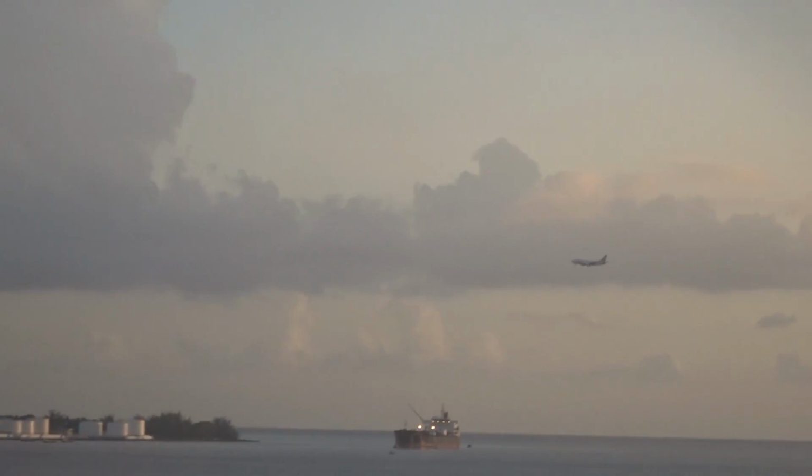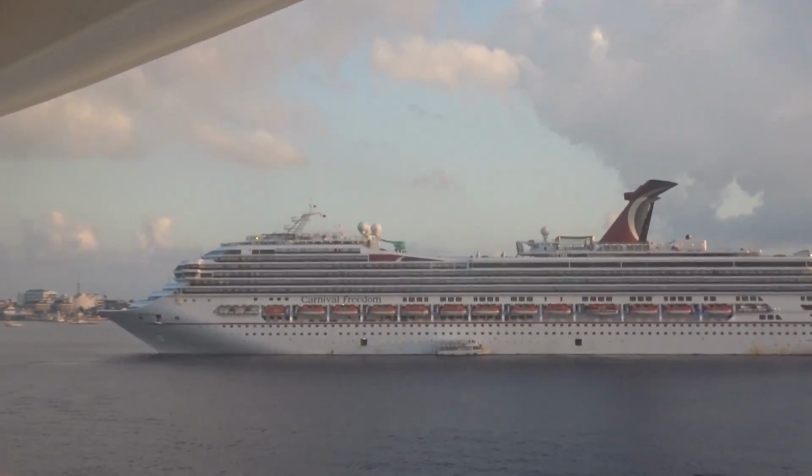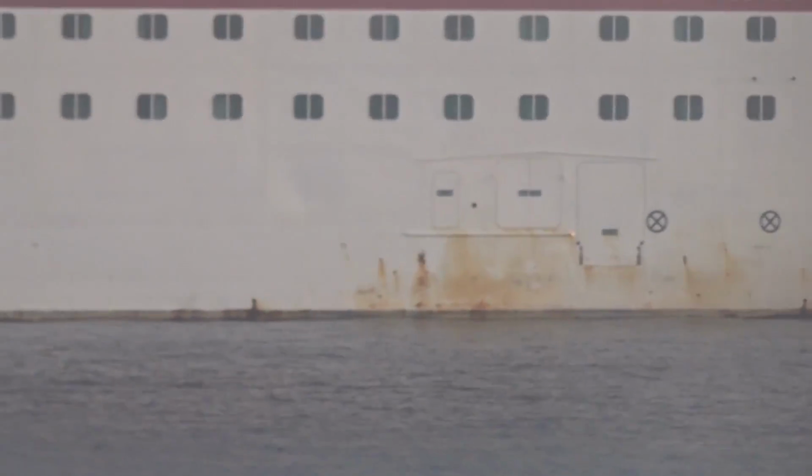Anyways, as I said, I could hear the music coming from the Carnival Freedom right there. That's a Carnival cruise ship, and it doesn't look bad, but here's something I noticed that you don't really see on Disney ships. It's kind of gross.